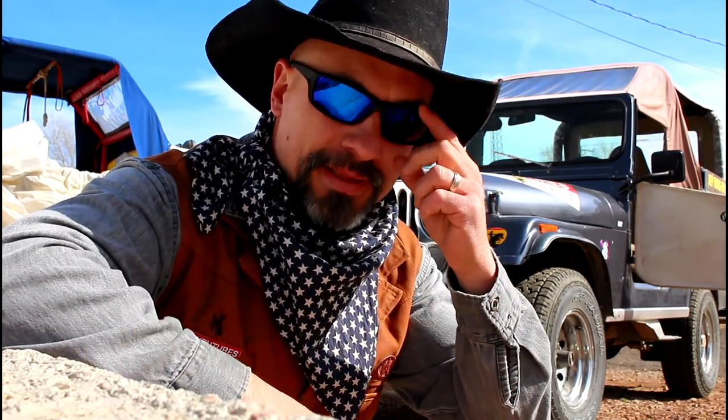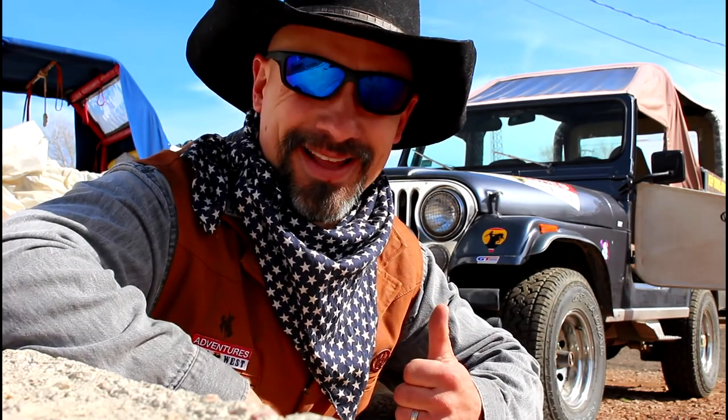Back in action with Adventures Out West Jeep Tours. I've been working on the zipline hill so much lately. This is the first Jeep tour of the year, and I'm taking out the 1983 Gray Ghost Jeep Scrambler.